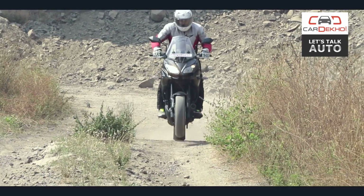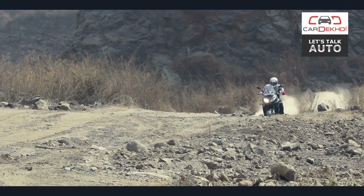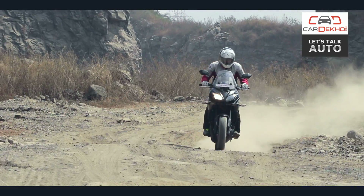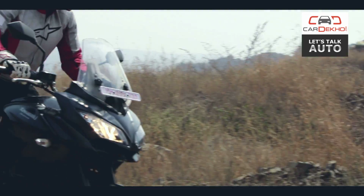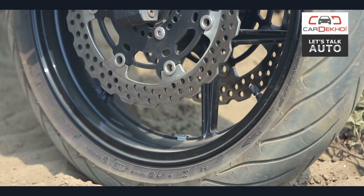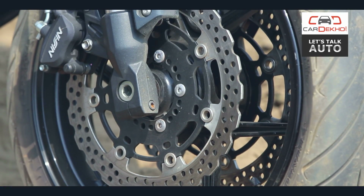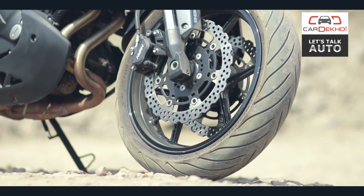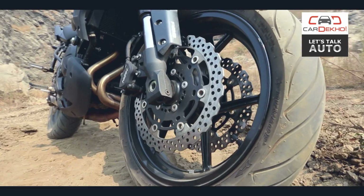The Versys 650 feels light and nimble off-road, allowing quick directional changes. The seat is easy to grip with the insides of your knees when standing up, and the tall handlebar offers good leverage. The only chink in its armor perhaps are the road-biased Dunlop Sportmax tires. They're meant for the road, and that's where they offer a lot of grip. But off-road, the bike feels unsure with these tires, especially the front end.